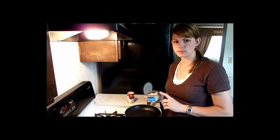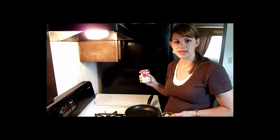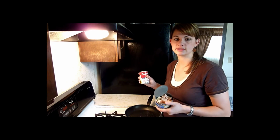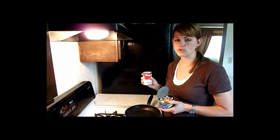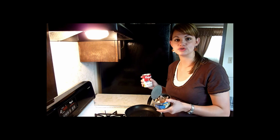What I'm going to try doing with it first is take a little bit of the cream of mushroom and pretty much sear the chicken chunks in it, so that they absorb some of the flavor instead of just being their own canned juiced flavor.